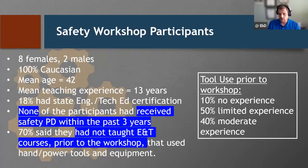And then just the box there on the side of your screen. Some of these teachers, 10%, so one of the teachers, had no experience when it came to using tools prior to this workshop. A majority, 50%, had limited, and then 40% had moderate experience. So 4 of those teachers considered themselves moderately proficient or at least moderately experienced in using tools in a safety setting.